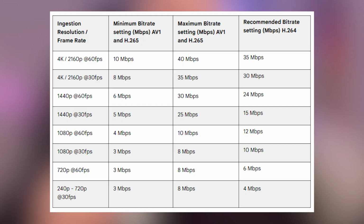YouTube also has their own chart with their own guidelines too. On YouTube, you can actually go up to 2160p and 4K. So to do that at 60 frames per second, they recommend a bitrate of 35 megabytes per second, which is 35,000 kilobytes per second.